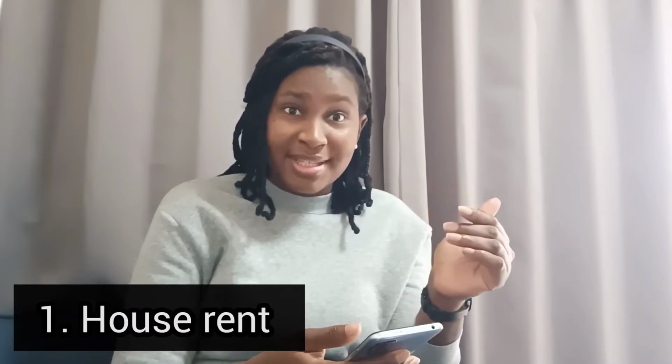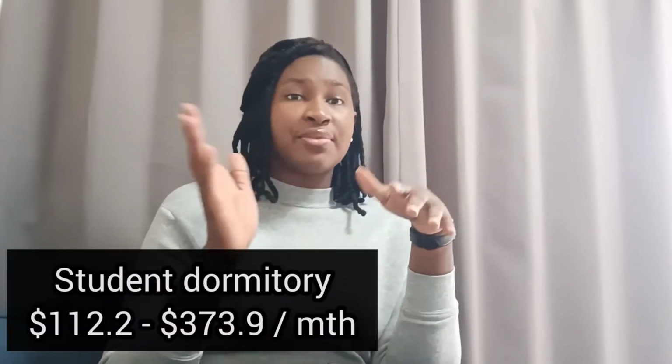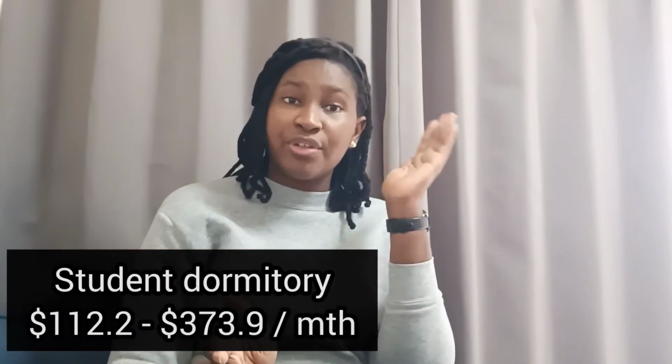So let's start with the first one, house rent. I mean, that's like the basic. For house rent, this depends on, one, are you willing to stay in the dormitory, or are you planning to stay outside the dormitory if you're going to come in as a student? If you're going to be coming as a student, for student dormitories, the prices range from 15,000 yen to 50,000 yen, depending on if you're going for the single room, the married room, or the family room.